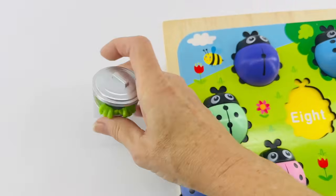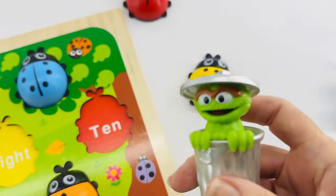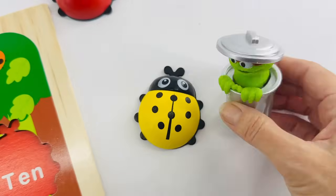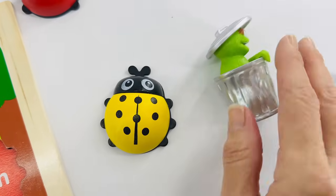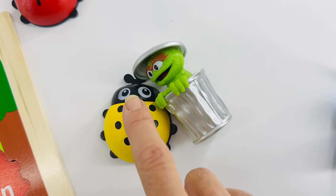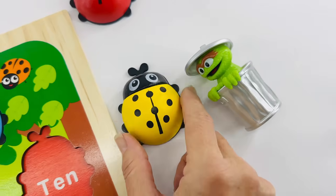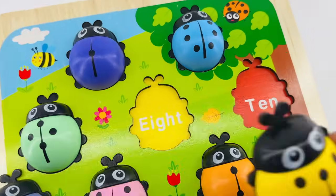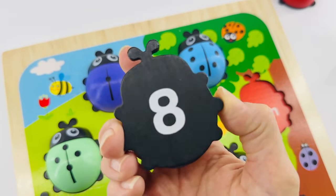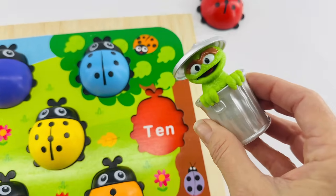After the number 7 is the number 8. Let's find the number 8. And I think it's here. Count, let's see here. Uh-oh, don't go anywhere, Oscar. 1, 2, 3, 4, 5, 6, 7, 8. That's it, and it's yellow. So the yellow one goes right here. Oh, don't forget to look at the number. There it is.